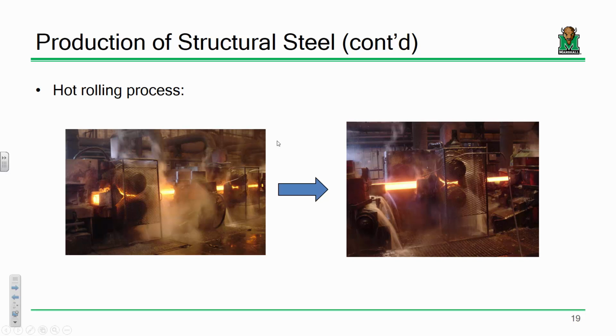If you ever see a rolling operation, it's very steamy. It's pretty intense, but you can kind of see it right here. This is a really good image of it. Here you can see this red hot billet being passed through a given roller. And look right here, you can see before and after. See how it got smaller? You can see that it's slowly being turned into the desired product at the end.